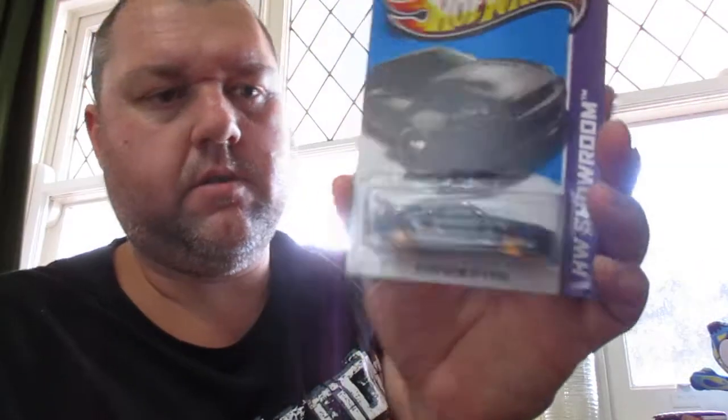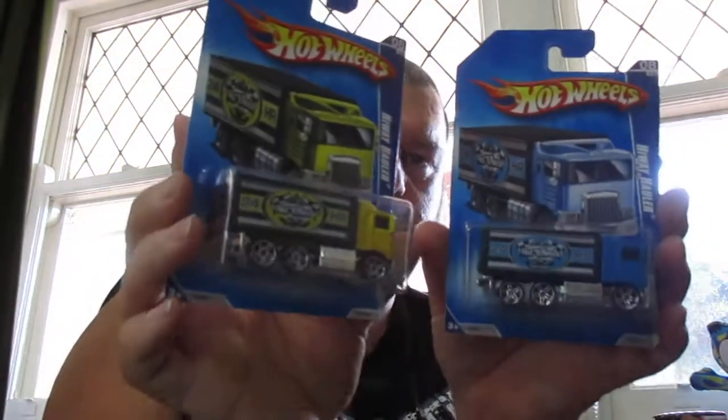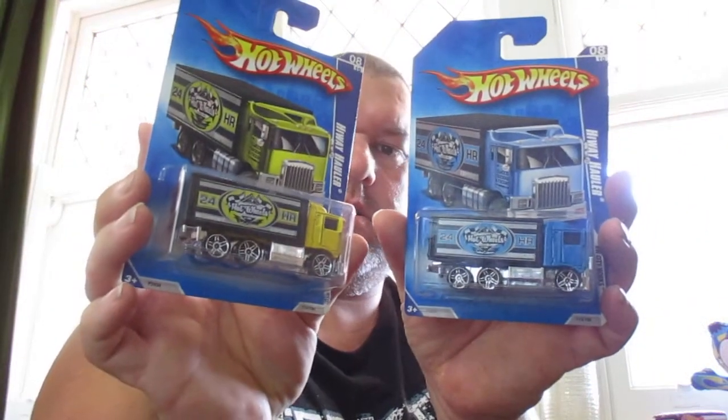Right, we've got another Skyline here. It's from the Hot Wheels showrooms. GTR 34, the black. Okay. And what have I got? I've got the two, what have we got? Highway haulers. Very cool. The camo card. 79 Ford pickup.